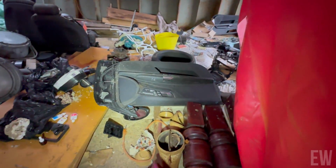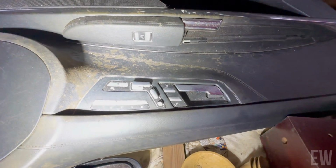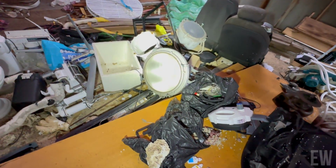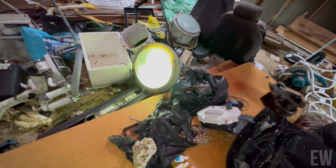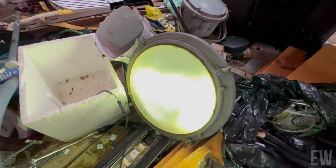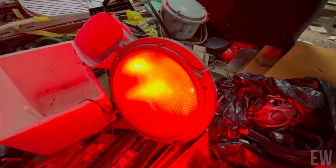Here's the other door here, look. Door panel. That looks like a, I don't know, is that Mercedes? Could be a Mercedes, I don't know. Massive ship right there. Whoa. Look at that. Oh, that's quite good. Oh, wow. Look at that. Nice. Oh, look. Hang on. Oh, a bit red.